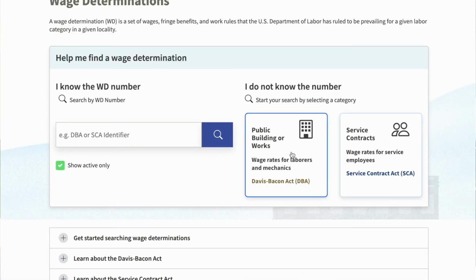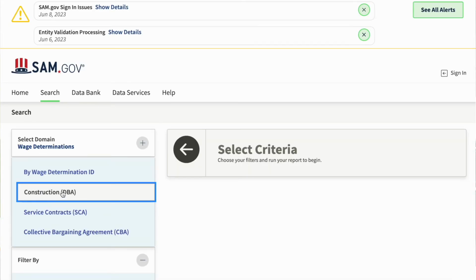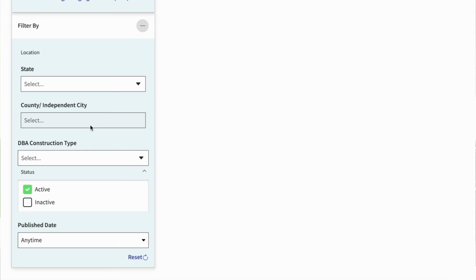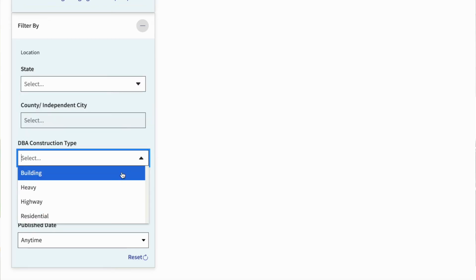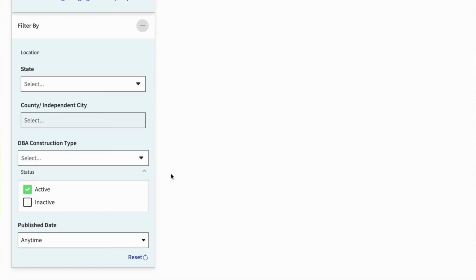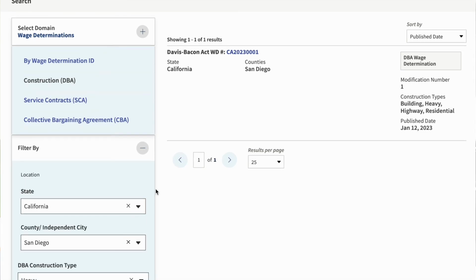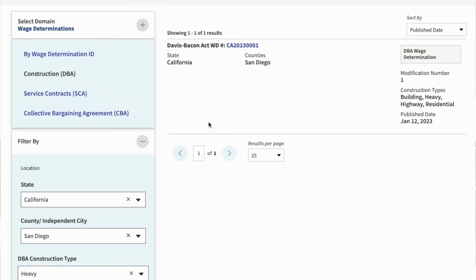Next, you would click Public Building or Works. Then, select the Construction DBA option and indicate the applicable state, county, and DBA construction type for the project. There are 4 different project types to choose from. Be sure to choose the correct one according to the type of work occurring on your project. Once you've inputted all the correct information for your project, wage determination options should appear.